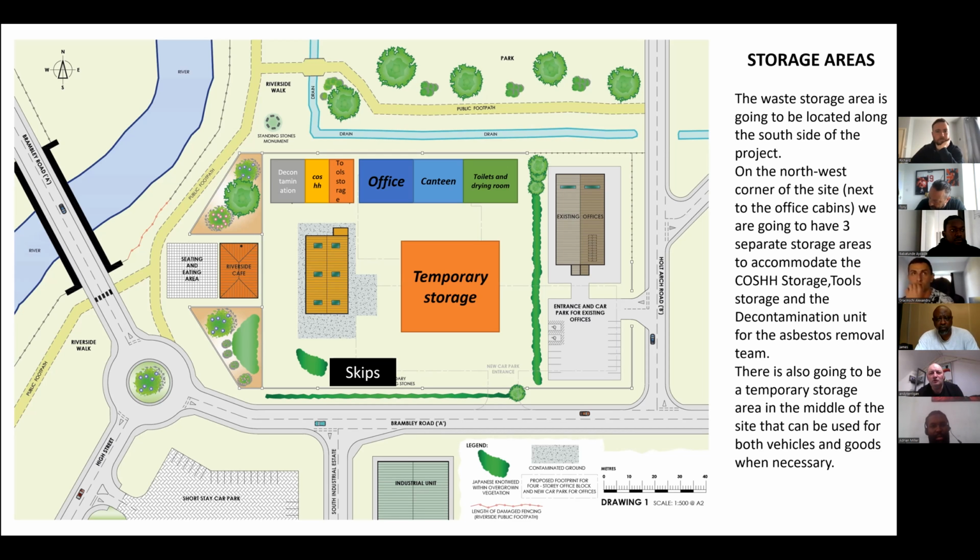Just basically to talk more about the actual waste storage on site of any materials and tools we have. In the top left-hand corner, you'll see we've got 3 designated spaces. One is for the tool storage, one is for the COSHH, and during the asbestos removal, we're going to site the decontamination unit, and that'll be on the northwest corner of the site next to the offices. And we're going to keep the COSHH and the tool storage together. The decon unit, we're trying to keep as close to the actual works as possible. So there's going to be a lot of temporary storage in the middle of the area as well, and this can be used for both vehicles and goods when necessary.